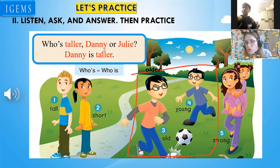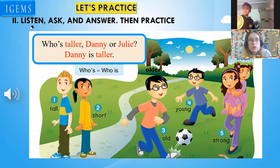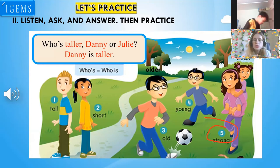Which one is stronger? Which one is stronger? Number five or number six? It's number five. Number five. The older girl is stronger. Good job.